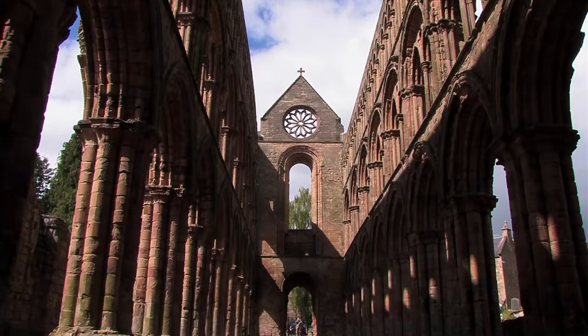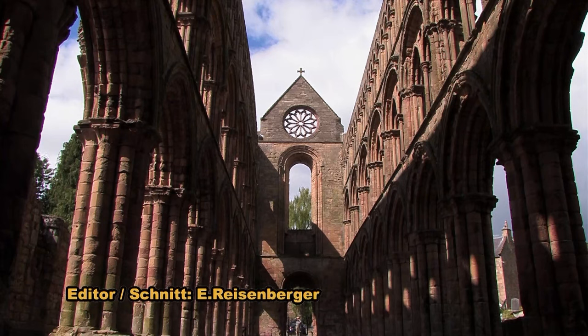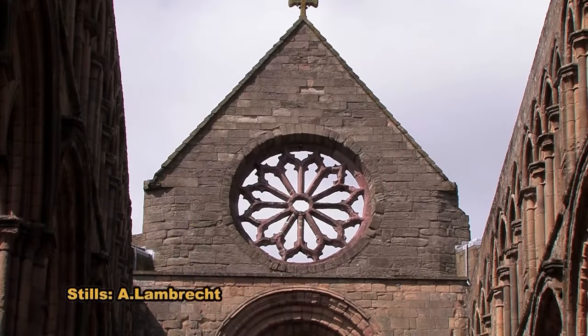The east of Scotland is rich in cultural buildings. Monasteries, castles and fortresses can be visited, which allow visitors to immerse themselves in the beauty of Scotland and its checkered history.